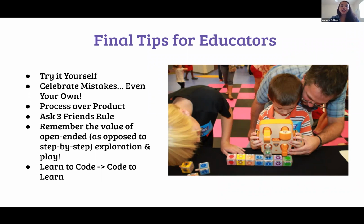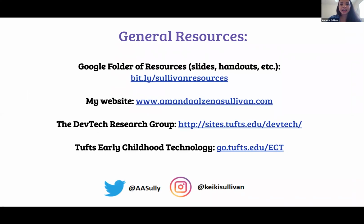And the other thing I just wanted to point out is, of course, we were talking a little bit about learning to code, but all of the curricular activities that I shared with you are coding to learn. So it's not just learning to code, but it's using coding and using robotics to learn and explore other topics or other domains. And that's really where the power of coding and engineering can come into play.